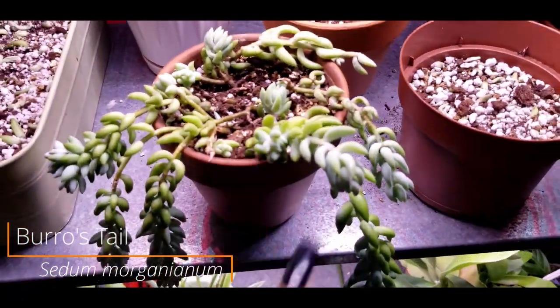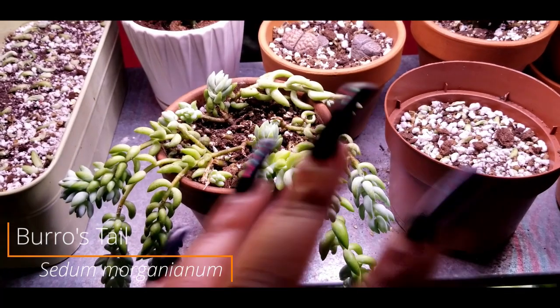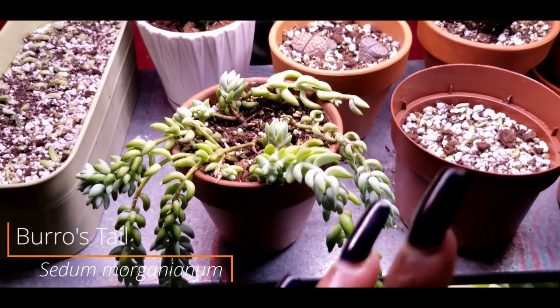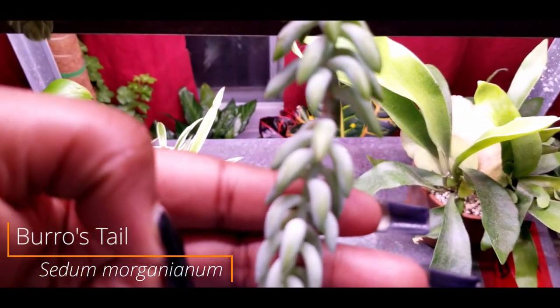But first, I'm going to say for the Burro's tail, as a succulent, guys, it needs a lot of water. It needs more water than I thought it needed. I water it at least once a week, drench the whole thing, and then just let it dry out. I 100% let it dry out, but other than that, it works, and it's growing like crazy. Like, look at these.